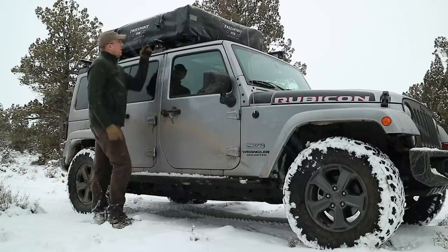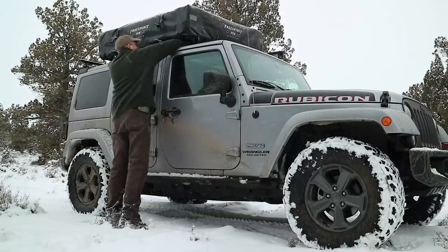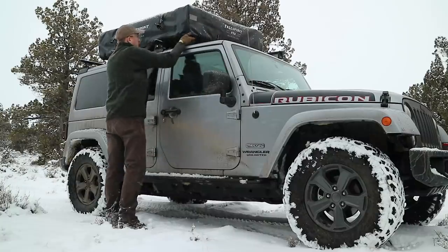The first step is I'm going to unbuckle the cover. It's got buckles on all four corners, so I'll just walk around it and completely unbuckle the cover.